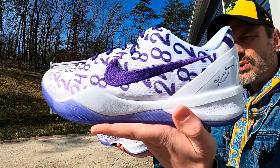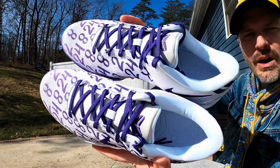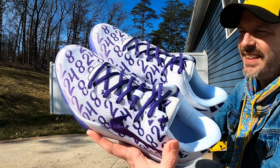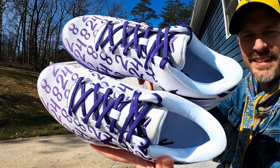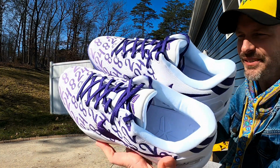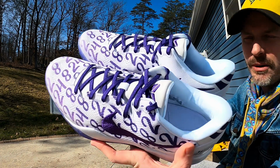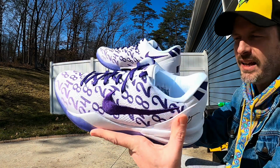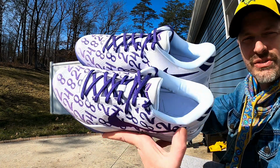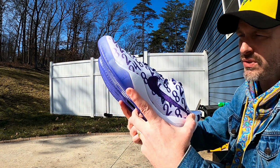Then we've got the swoosh in quart purple, but most notably we've got these numbers all over the shoe. I actually saw somebody say that the numbers were for the day that these were released, and I don't know if that's really accurate at all. It's Gigi's number, it's both of Kobe's numbers. So Kobe played in number 8, and then he went to number 24, and then his daughter Gianna wore number 2. So it's all 3 of those numbers.